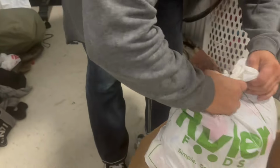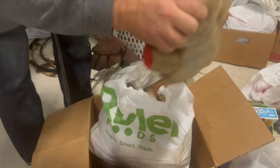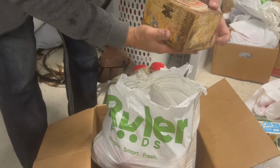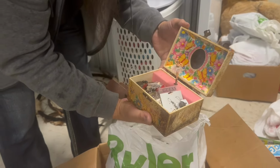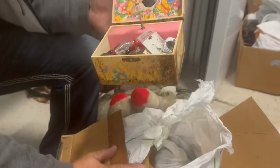Could've been killed. Okay, what do we got? It's a teddy bear! Ooh, what's that? That's old looking. I think it's just because it's been sitting. But what's in it? Look at all the icky stuff. Hey! Here we go! All right. Let's do this.